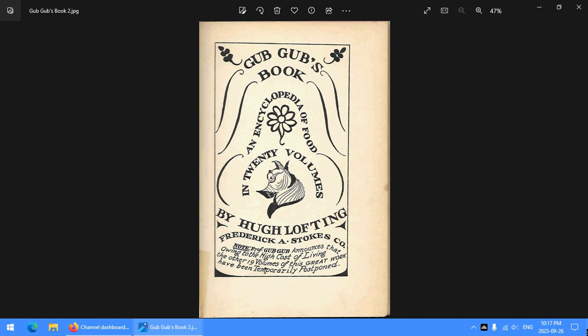it is explained to us by our good friend Tommy Stubbins, son of Jacob Stubbins, cobbler of Puddle Beyond the Marsh. He basically, as the narrator of the book, decided that Gub Gub the Pig had been telling everybody about his encyclopedia, and Tommy, you will remember being Dr. Dolittle's assistant, decided that it was interesting enough that he would take down what Gub Gub was intending to write in this Encyclopedia of Food.